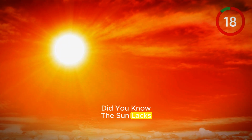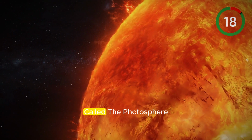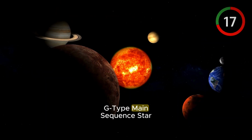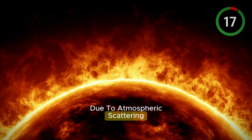Did you know the sun lacks a solid surface like Earth? What we see is a 250-mile thick layer of plasma called the photosphere. The sun is classified as a G-type main sequence star. It emits white light that appears yellow due to atmospheric scattering.